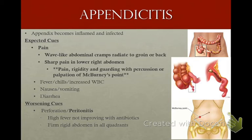Need a little break? Want a little lunch? Or should we keep going through appendicitis? Ideas from the group? Okay, I got 2 goes, so I'm going.